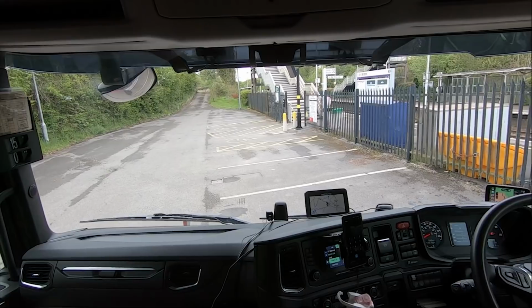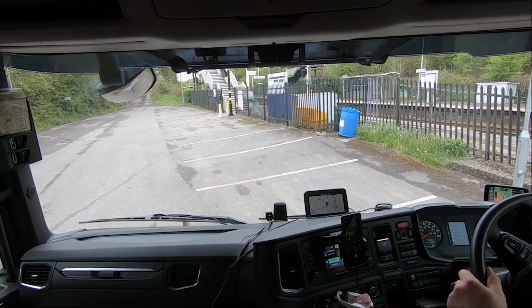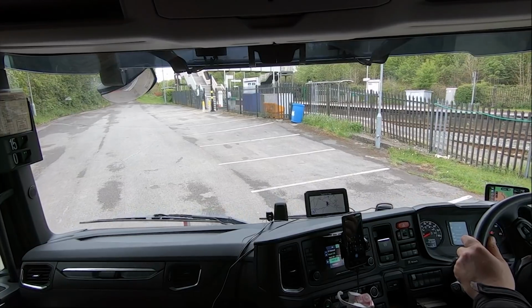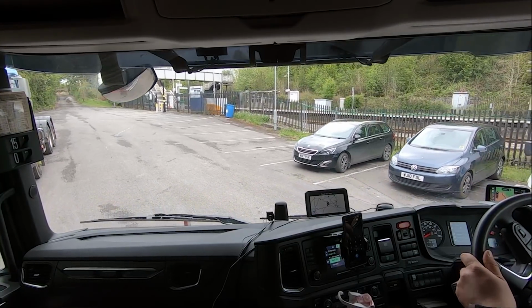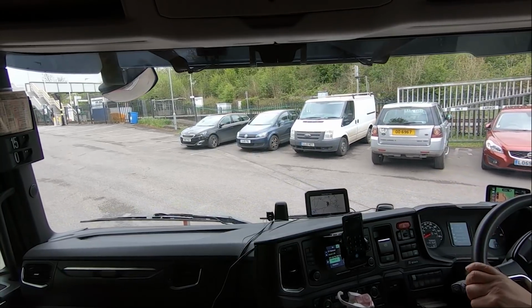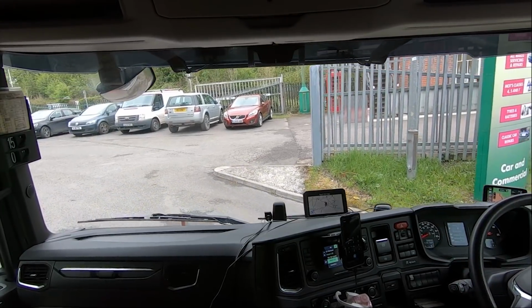I might be able to reverse all the way out if I wanted to, but it backs out onto a main road. But the guys from this yard just said that I could back in there, so that's really handy. So I can back into their yard and try and get back out again. It's quite a cool little garage actually. Next train station. You can see it in front of us now.